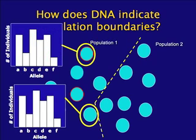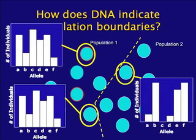Now, within a population area, we expect to find the same exact frequency distribution of these alleles because there's free interbreeding. So in every one of these pockets within one of the populations, you should find the same frequencies. When you go across a population barrier or barrier to dispersal, you'll find a different frequency distribution, and this is exactly what we do to determine where are the population breaks for any species.